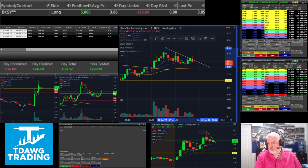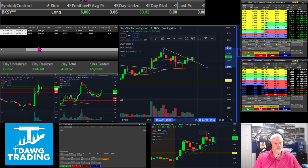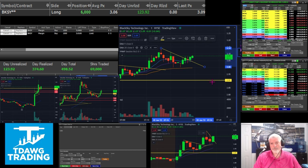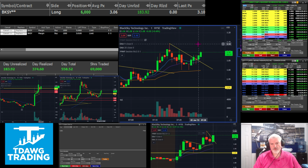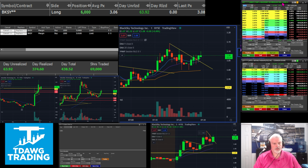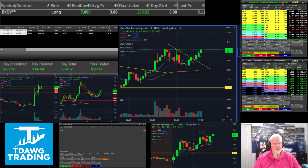Here I have some orders out there, thinking it's going to pop down to VWAP, with the possibility to continue on this breakout. We got 311, and then the real breakout. I'm going to be feeling pretty good right now at 314 because of the breakout. Is it going to hold? Needs to break 312.